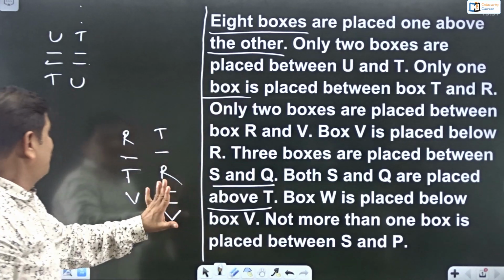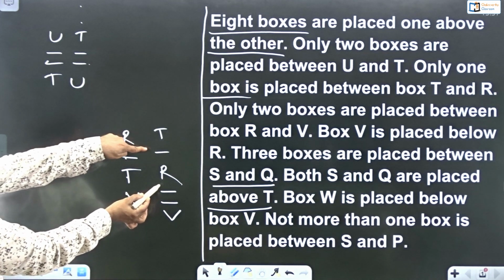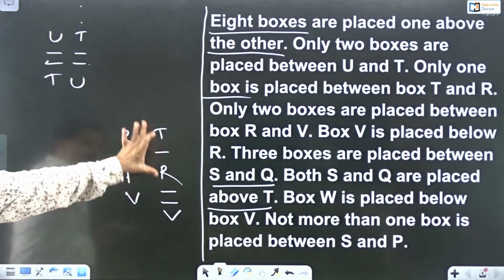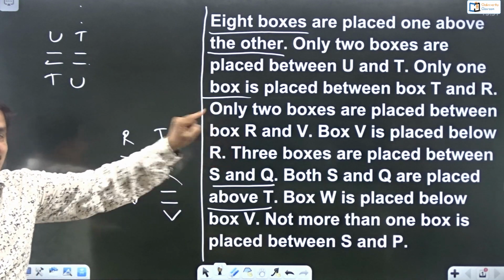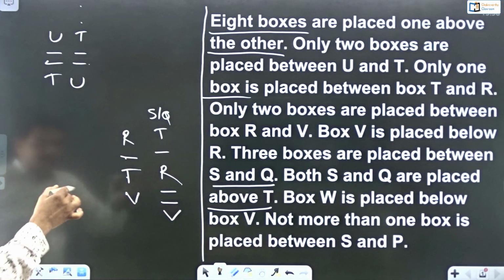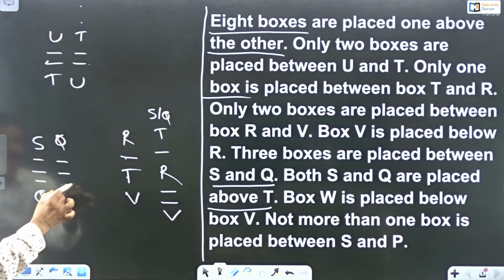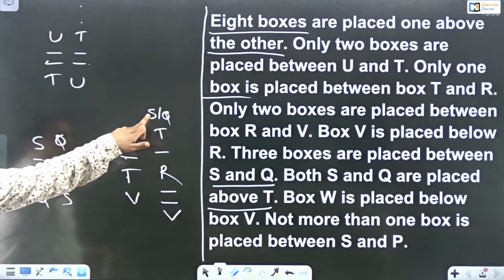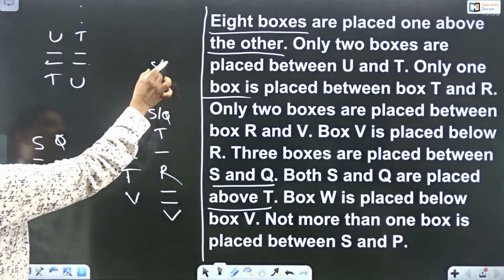How to go for this? Simple one, you see, students here. Suppose I take this possibility, you take this or this, whatever it may be. In this possibility, if you want to keep S and Q with the given condition, S or Q must be above T only. If you get any confusion, you just write here S 1, 2, 3, Q or Q 1, 2, 3, S. Actually, it's not required, just for the beginners. If you keep S or Q here, how many will be there? 1, 2, 3, here S or Q.